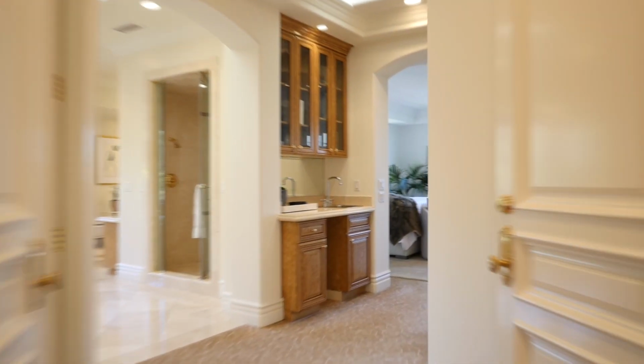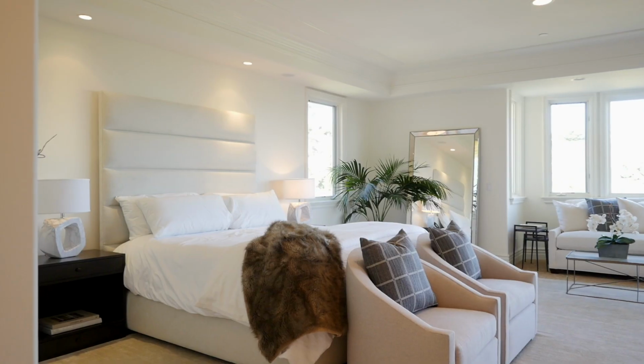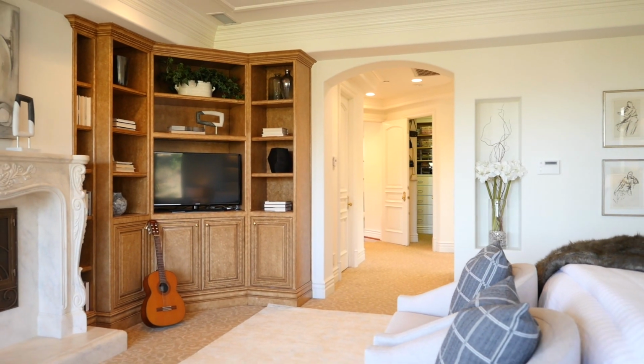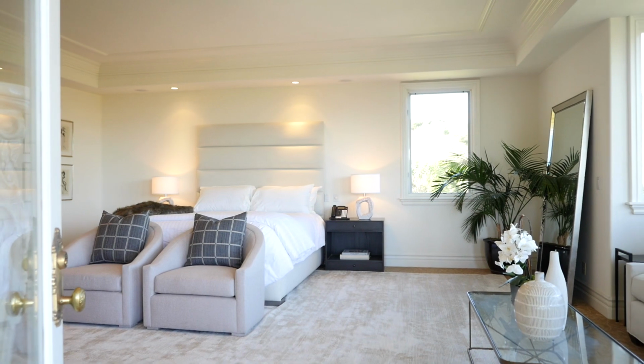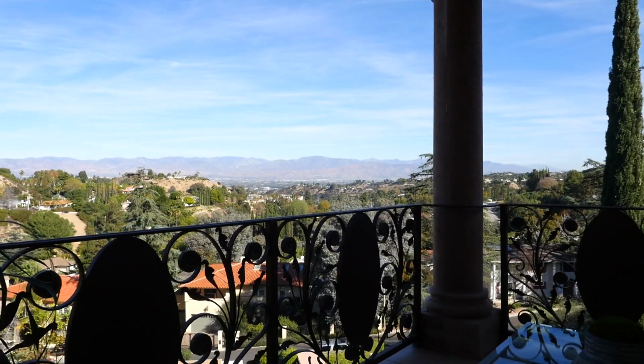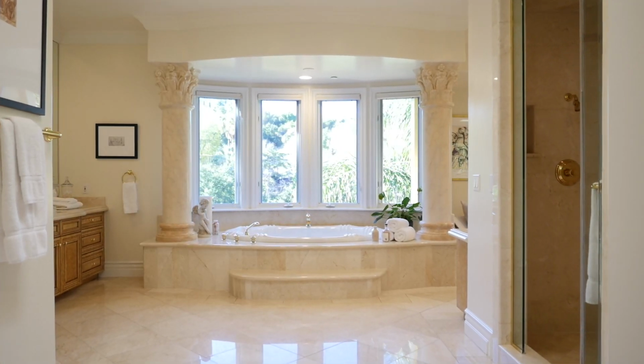Welcome to your very own private master wing with views from every corner. It has amenities like a large deck, 2 outfitted walk-in closets, a stone fireplace, and a spa-like master bath.